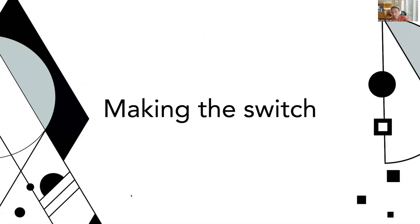Now I want to talk about making that switch. This is something that's more focused on folks who are curious about if they are in a hardware role and want to transition to software product management or vice versa. A lot of these ideas that I'm going to be talking about are from my observations, and I've observed friends make those transitions as well.